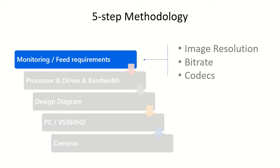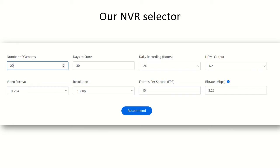So step 1, what are your requirements for the feeds, whether it's for recording or live view monitoring? Obviously, aspects such as the resolution, the codecs will have a big impact on the bitrate, the amount of bandwidth which is going to be required on your network. So when you're doing this, I really recommend you check out a great tool on our website.